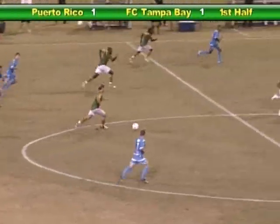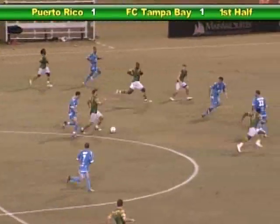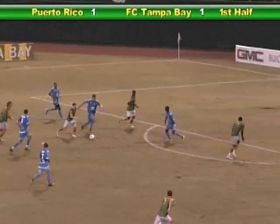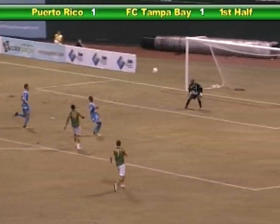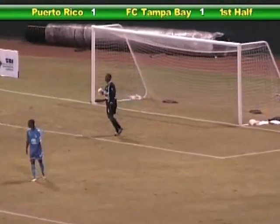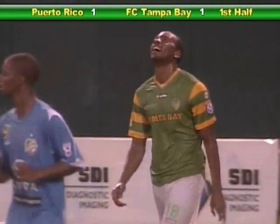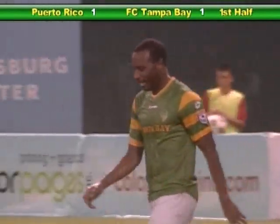Now Puerto Rico will turn it over. And Mosey's got some space. He's got a couple of bodies. He's got to watch the tackle behind him. He's going to get it into Ambersley. Ambersley, 25 yards out, over to King. King will try to chip the goalkeeper, and King was about 17 yards out, and his one touch ends up being caught by the goalkeeper for the Islanders.